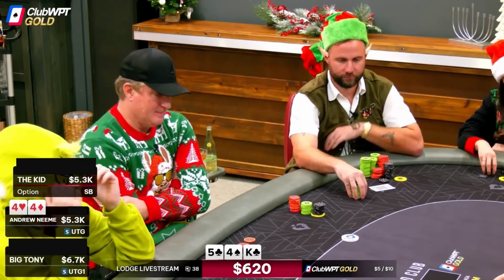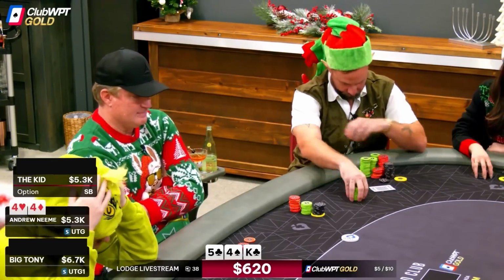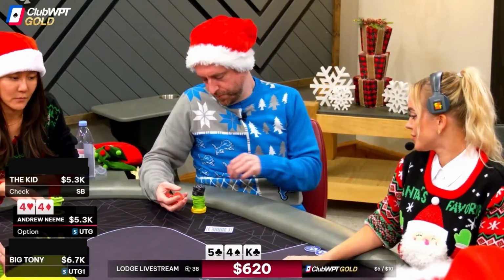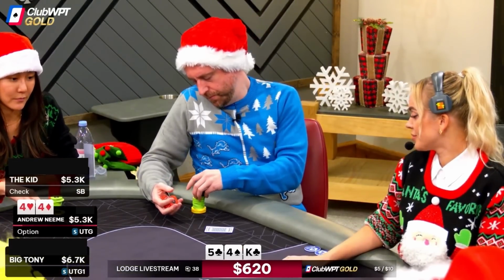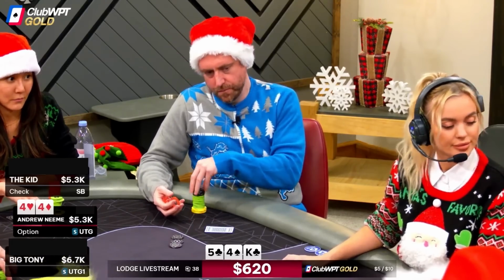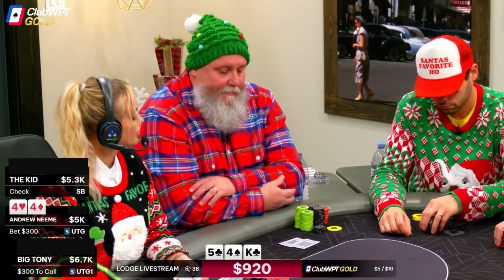King 5-4, 2 clubs. The kid, unfortunately, does not continue with a c-bet. Looks like it's going to be on us to start building a pot. I fire out here for $300, which is a little bit under half pot. Could even go a little bit bigger here. We unblock all the good stuff. Top pairs, flush draws, straight draws available.